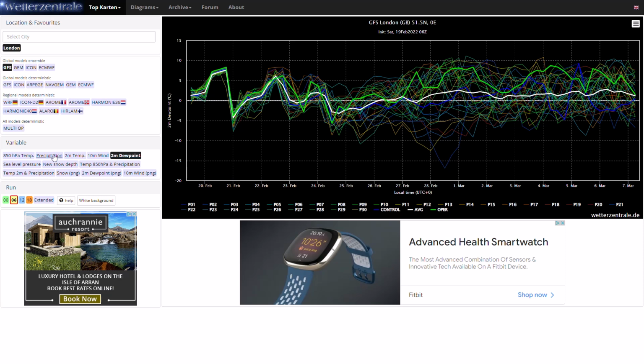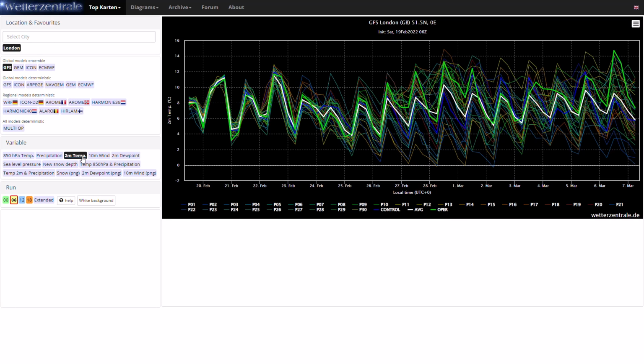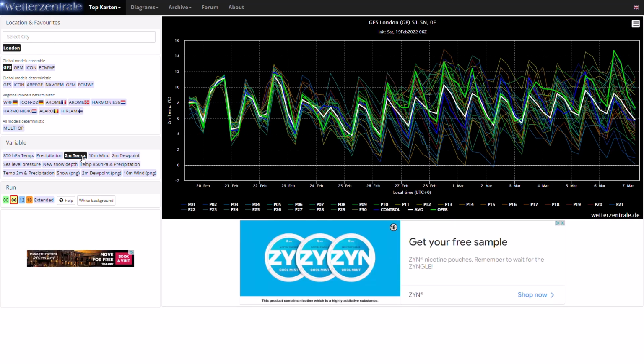And if we do have a look at the 2 meter temperatures as well, you can see quite a lot of up and down again. No, it won't be forecasted too well, as these are lower resolution, of course, and we're going to be seeing big temperature swings. So yeah, very unsettled conditions coming up, continuing over the next 5 days.